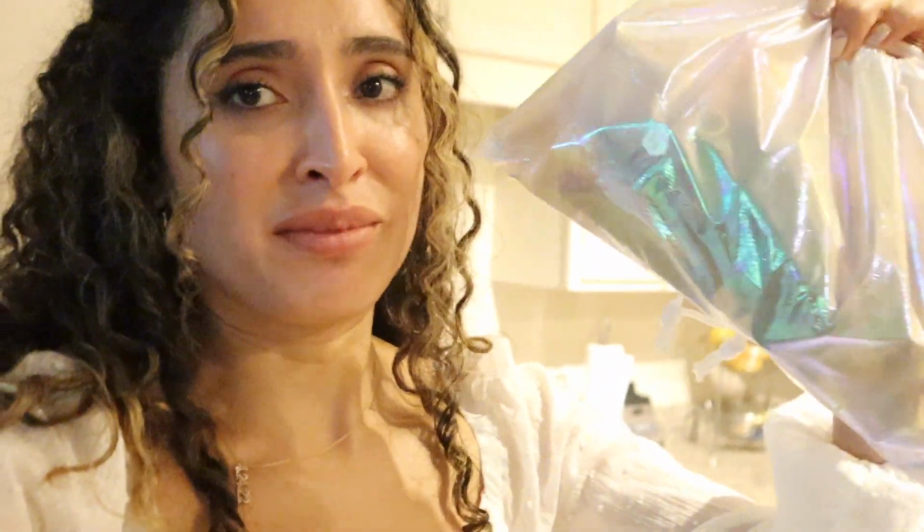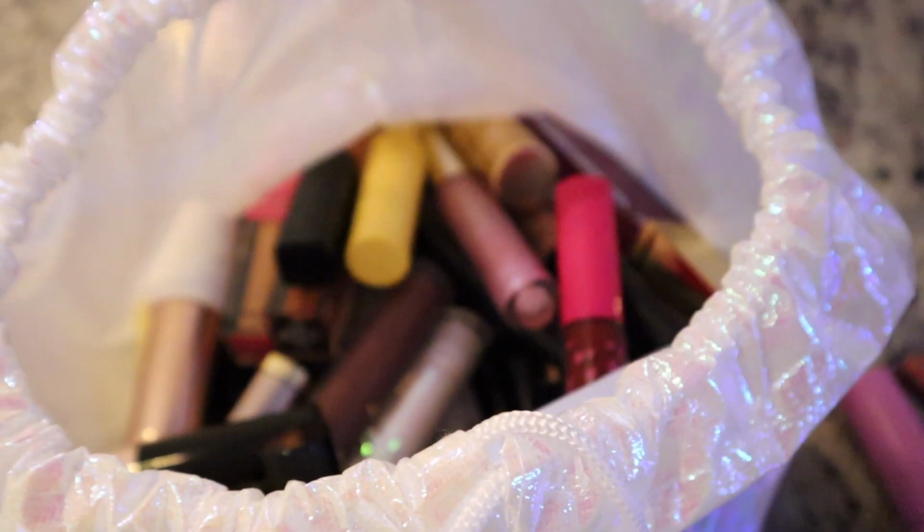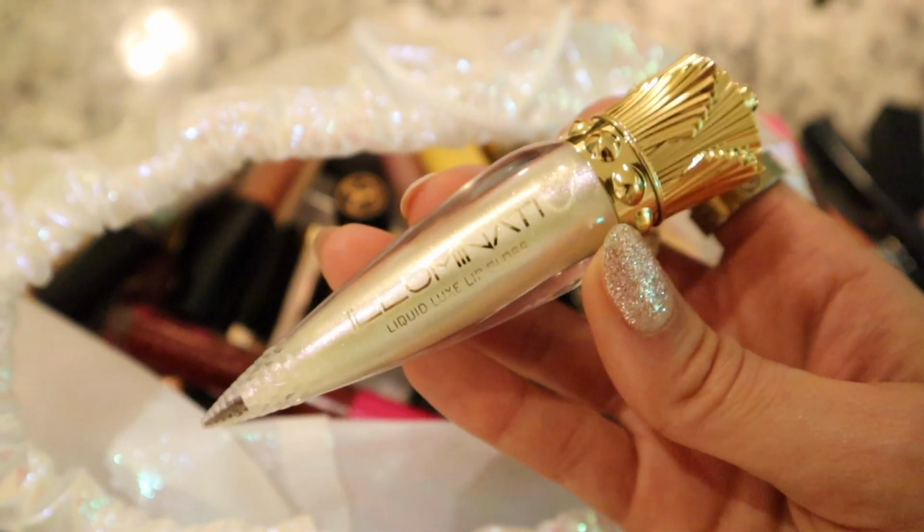I just got home. It got late so fast, and Alexis gave me this big old bag of makeup that she didn't want. It's practically a bag of brand new makeup, so I'm really excited to see what's in here. Ooh, Jeffree Star. Got some Morphe. Illuminati. Okay. All right, so it's about 9 p.m.